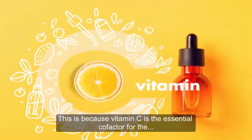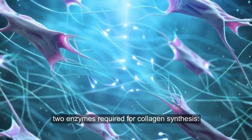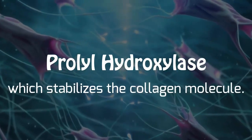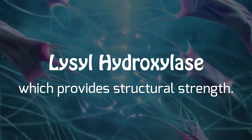This is because vitamin C is the essential cofactor for the two enzymes required for collagen synthesis. Prolyl hydroxylase, which stabilizes the collagen molecule. Lysyl hydroxylase, which provides structural strength.